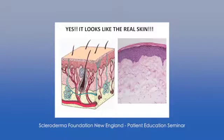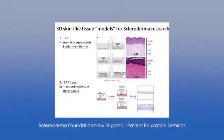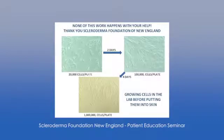This is made with foreskin cells. The question is, can we do the same thing with Scleroderma patient cells? So I'm going to tell you how we do this. Here's the one system I just described with the multi-layer tissue. Here's another system where we only have the deeper layers of the skin, which we call the dermis, and I'll tell you how we do that and how we apply it.